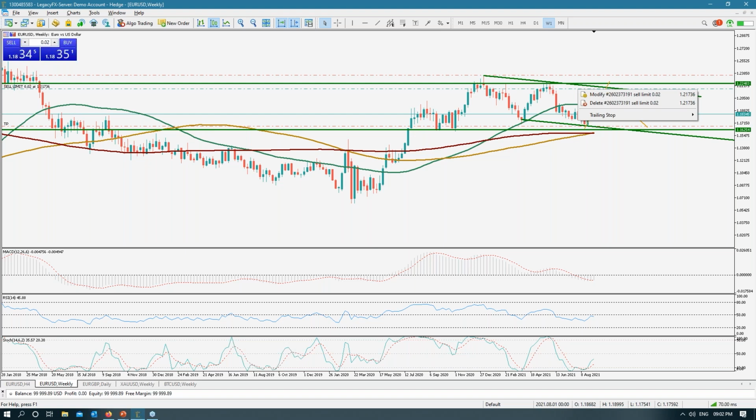Yeah, you nailed it. So with LegacyFX and MT5, when you set up a trailing stop, it works from the moment it reaches the profit point in the trade. In some platforms, when you set a trailing stop, it will immediately be active the second you open the trade. So the stop loss will start moving from the moment you open it. Now, obviously, we're all trading with LegacyFX, and if you're not, you should.